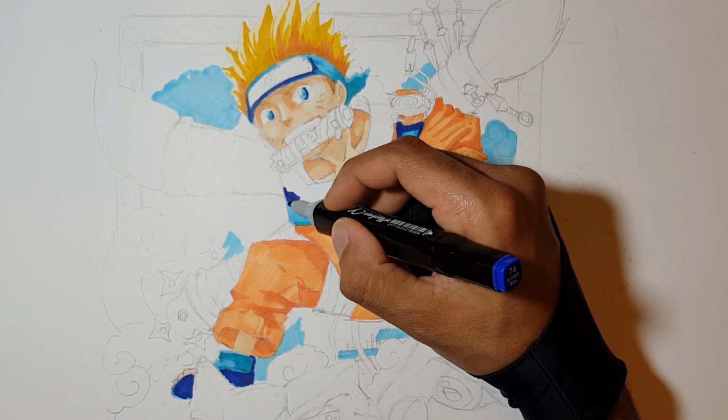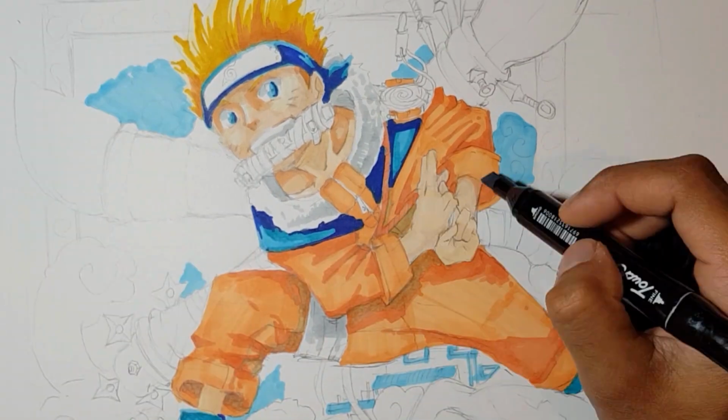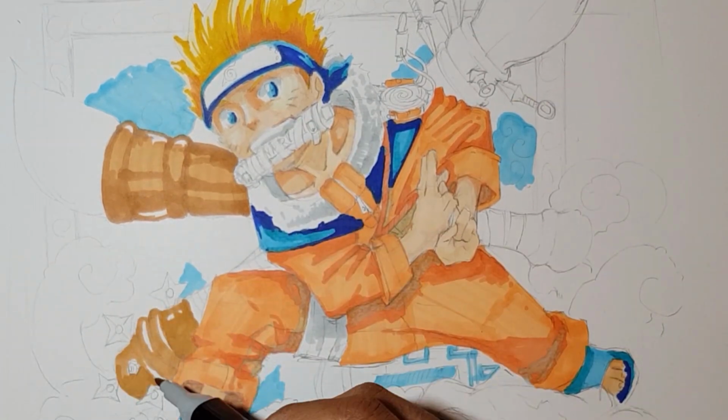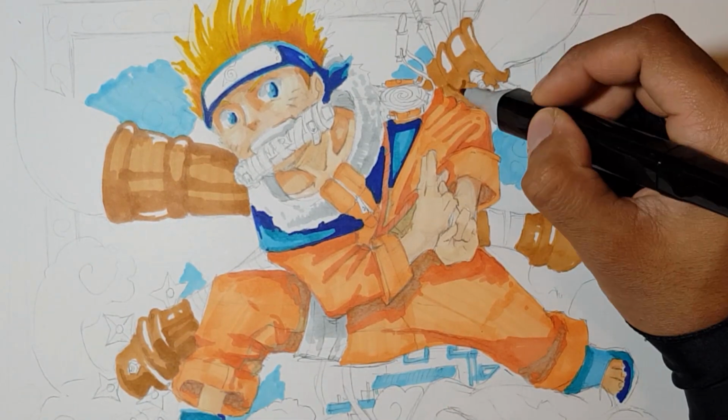Okay, so back to the drawing. Basically, the reference image that I did use for this drawing is from the first volume. It's the cover art, and I was thinking about drawing a bunch of cover art, like making a series of different manga cover arts along the way. I'd like to know you guys' thoughts on that.